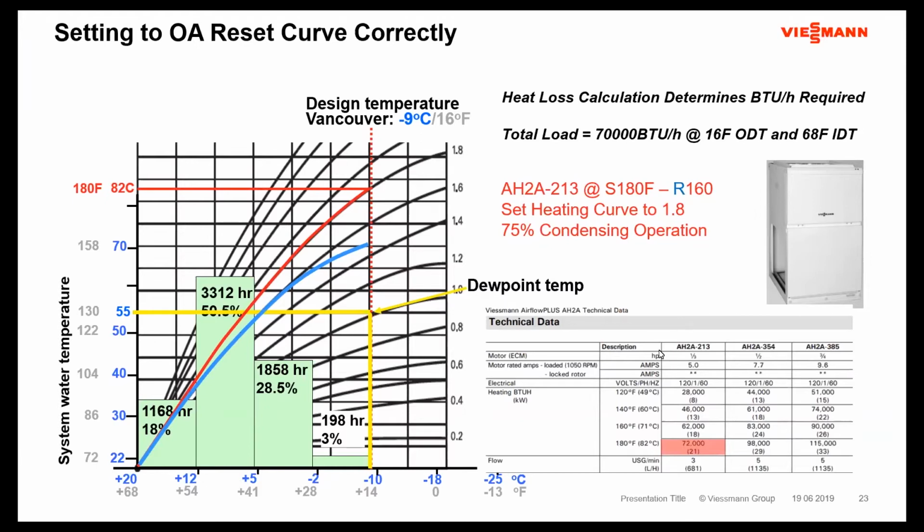If we select the AH2A 213, we can get about 70,000 BTUs at about 180 degrees Fahrenheit. So again, that sets our heating curve up to that 1.8, just like we had on the baseboard. And of course, we're going to hit dew point here at around +5 outside.